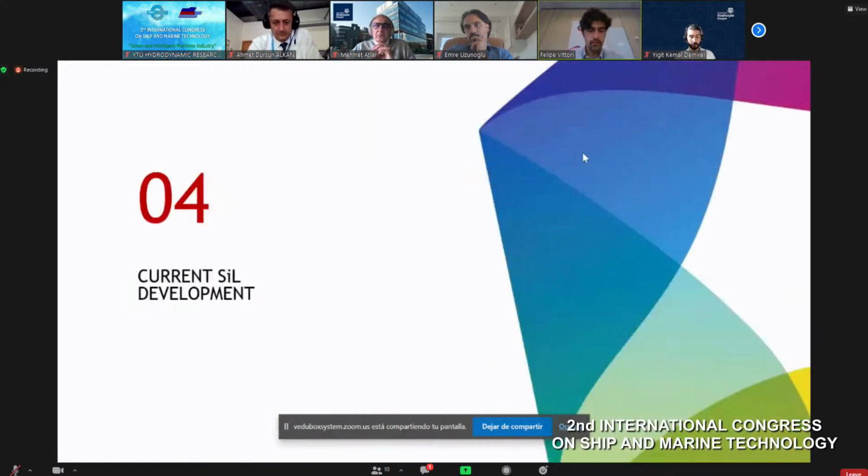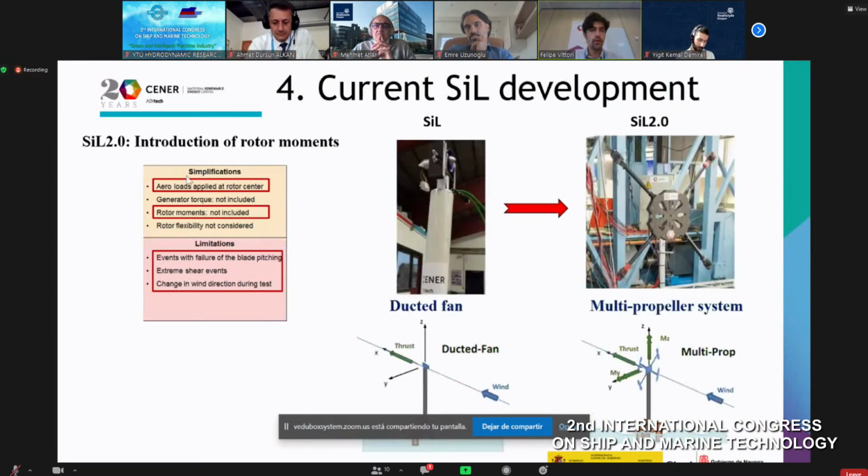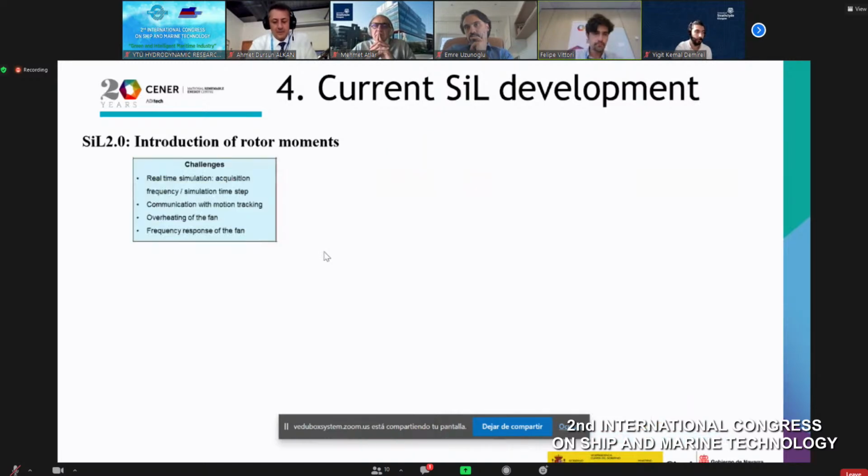Now, that was the SEAL. Now I'm going to show some of the current development. Right now, we want to introduce not only thrust, but also the moment. And we are moving from a ducted fan into a multi-propeller system, where we can introduce not only thrust, but also the moment in the Z direction and in the Y direction, as you can see here. And now we can tackle this previous limitation.